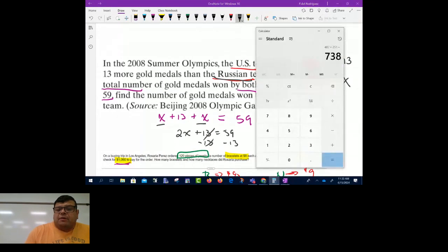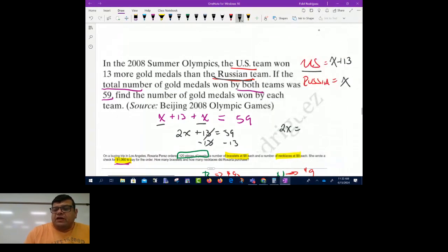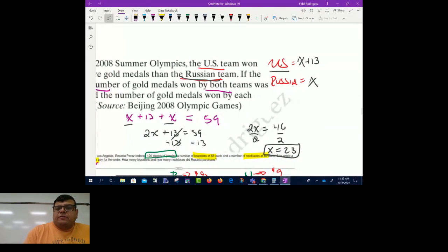So let's see. Let me grab my calculator. What's 59 minus 13? 46. And then if I divide everything by 2, y'all, I'm coming up with x is equal to 23. What does that mean? That means that Russia, y'all, won 23 gold medals. We won 23 plus another 13. We won 36. Okay.